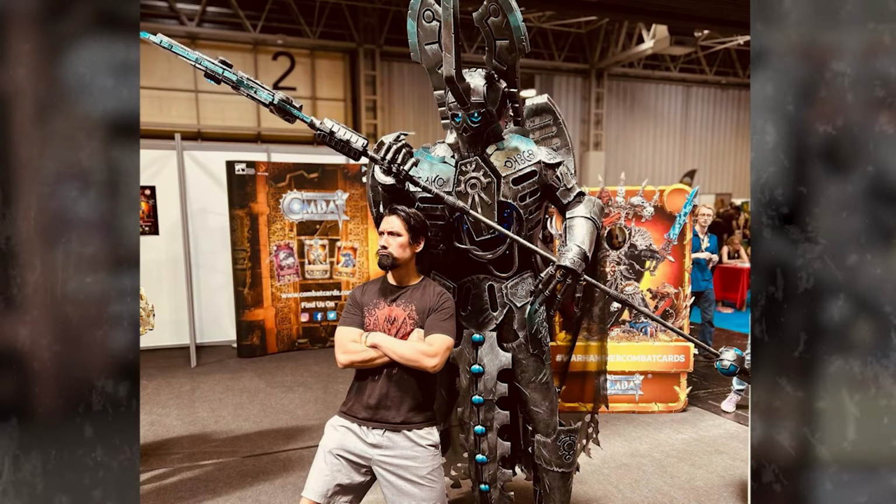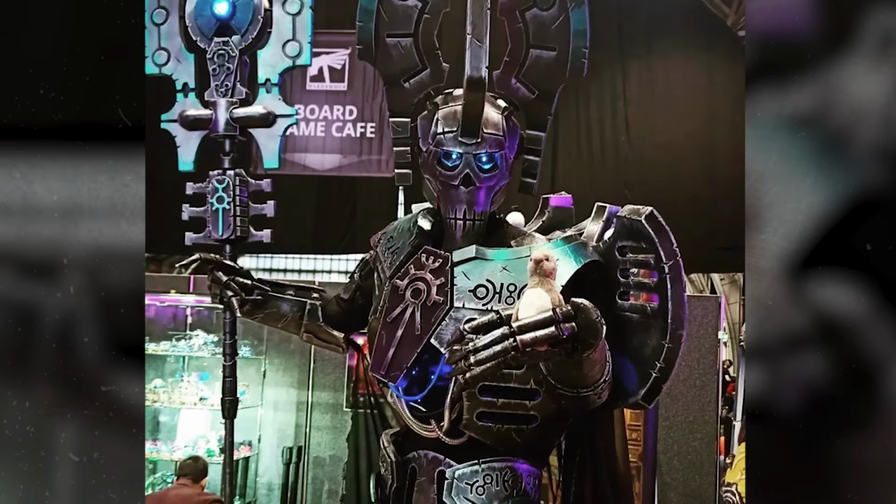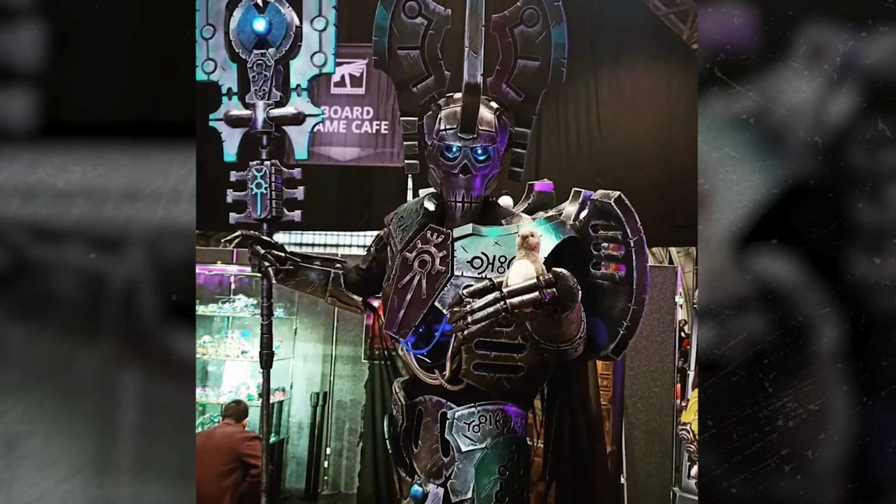I had the honor and pleasure of meeting Benjamin in real life at UK Games Expo last year. And he was about 8 feet tall. When I think of 8, I think of KHORN, but I was distracted by the Necron in front of me. Amazing. Probably the best, dare I say the best. This is all biased. This was the best costume there. There's going to be an onslaught of Necron players that are just going to turn the comment section on fire. I just know it.